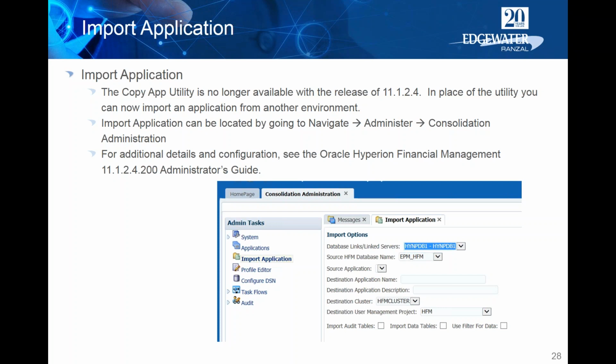So you can copy your production over to your dev or your test, so you can make a copy of your complete application. Again, this is everything. This is your consolidation status, your process management, data submissions, lock statuses, all your journals, data, forms, grids, right? It's unlike lifecycle management, where it's more your artifacts and your components. This is your entire application being moved into a different environment that you can then use for testing purposes and things like that.